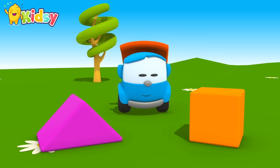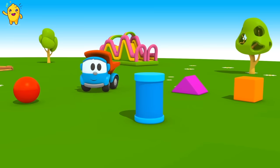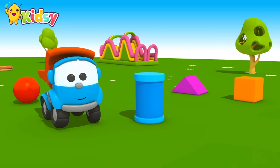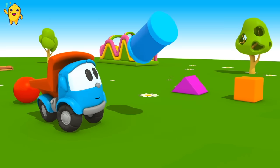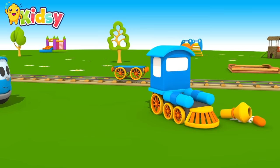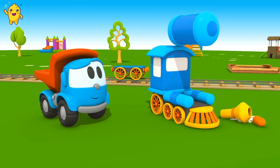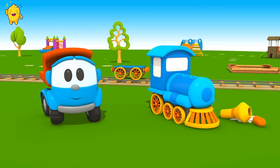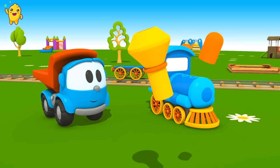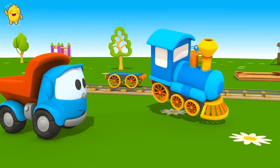And these parts? They are a prism and a cube. And this is a big medium blue cylinder. Leo, put it in the back. It matches our locomotive perfectly. Great! Only a few parts left. A stack and a whistle. Our locomotive is ready. Let's see how it drives.